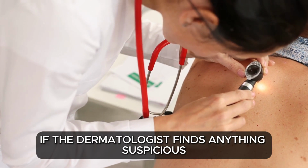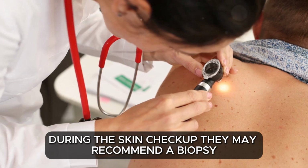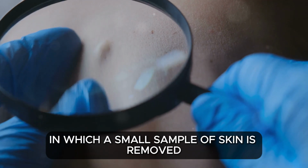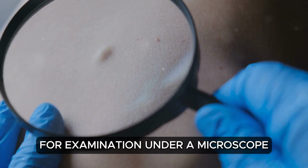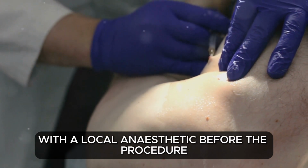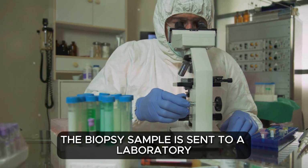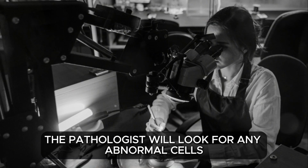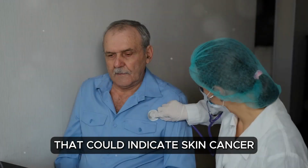If the dermatologist finds anything suspicious during the skin checkup, they may recommend a biopsy. A biopsy is a minor surgical procedure in which a small sample of skin is removed for examination under a microscope. The biopsy site is usually numbed with a local anesthetic before the procedure. The biopsy sample is sent to a laboratory where a pathologist will examine it under a microscope. The pathologist will look for any abnormal cells that could indicate skin cancer.